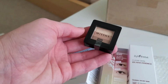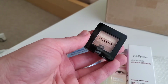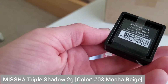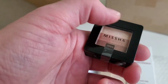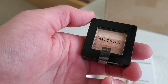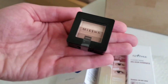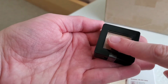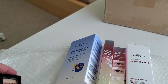I ordered makeup. It was a pretty decent price. This is by the brand MISSHA. I think something like Mocha, Mocha coffee. I expected it to be way smaller, but it arrived a pretty decent size. So you see on my hand, you can just put your finger like this and put it right away on your eyelids. So I'm excited to try it out.